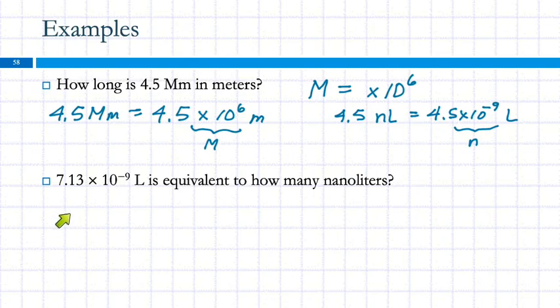We can also do that process the other way. Oh, I didn't mean to use nano there, but here it is again. 7.13 times 10 to the minus 9 liters. Well, how many nanoliters would that be? Well, this means nano, right? So I can write n instead of times 10 to the minus 9 liters.